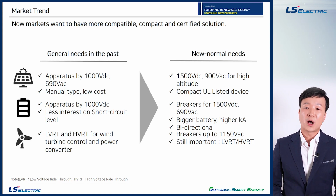In case of wind power converter, in all ages, low voltage ride-through is important to stay connected to the grid throughout a short main voltage drop, as well as the feature of high voltage ride-through, which enables the wind turbine to stay connected during temporary voltage increase situation. In that case, higher voltage AC breaker up to 1150 volt AC will be needed.